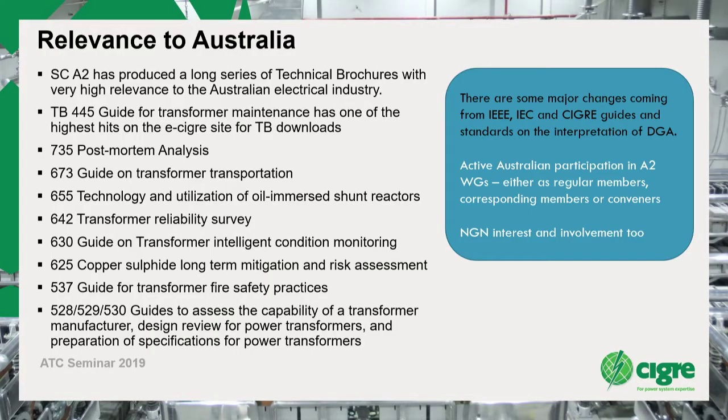The other relevant activities for Australia are mainly technical brochures and working groups. Post-mortem analysis is one of the very topical things in the industry now, because we are short of money for capital investment. So we have to learn from any failures to prolong the life of the existing transformers. That is one of the very relevant activities happening.